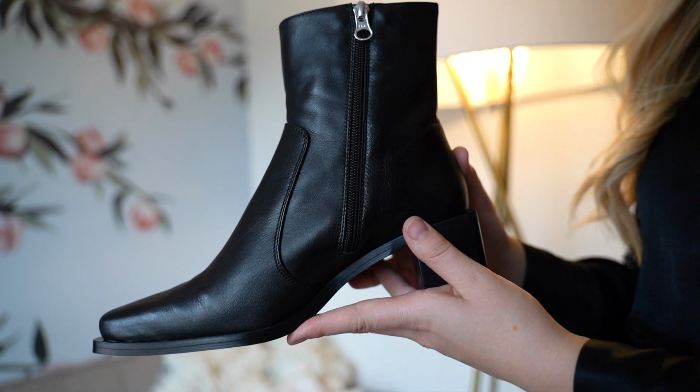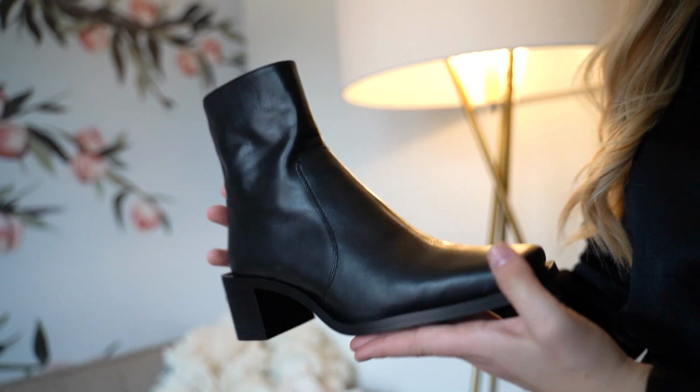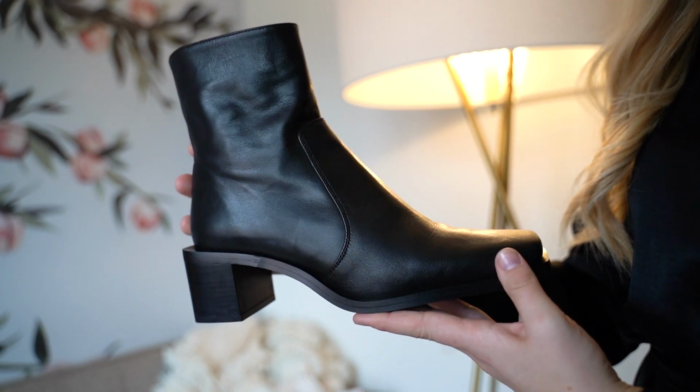Just with that block heel, because it adds such a subtlety, but as well, just a little style to that boot. And at the end of the day, oftentimes when you look at a price tag, not only are you paying for the product and the materials, but you have to remember you're also paying for the design and the thought that went into manufacturing that item.